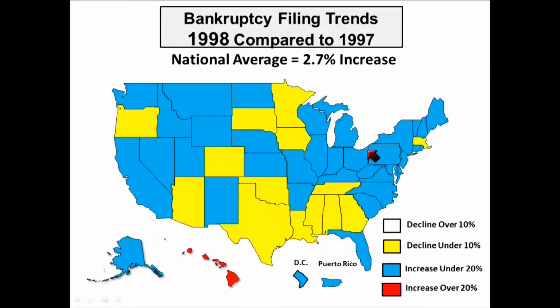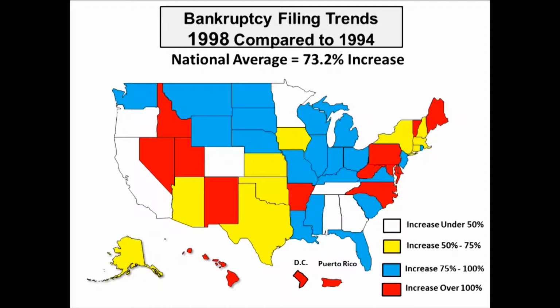In 98, it was more about half and half. There was a modest increase nationwide, and about half the states are colored blue, but generally there wasn't much change going on up or down anywhere. If we look at the overall change from 1994 to 1998, it was a 73% increase. About 15 states doubled during that time, the states in red. But there's no real strong geographic pattern for any region during that period.